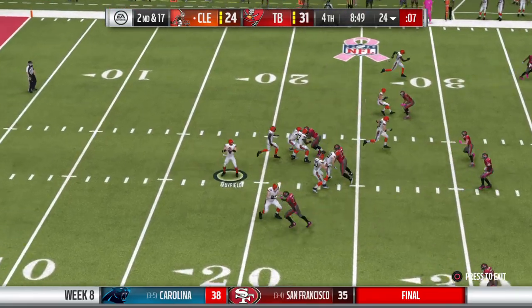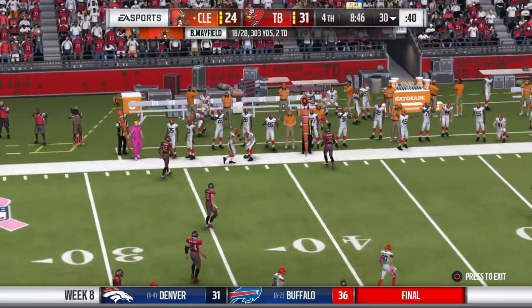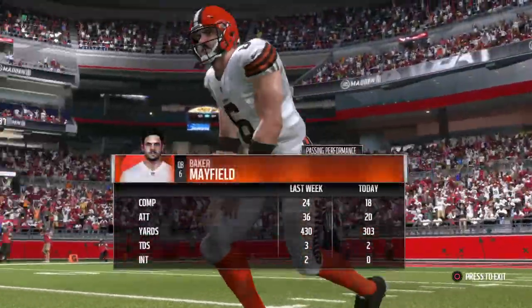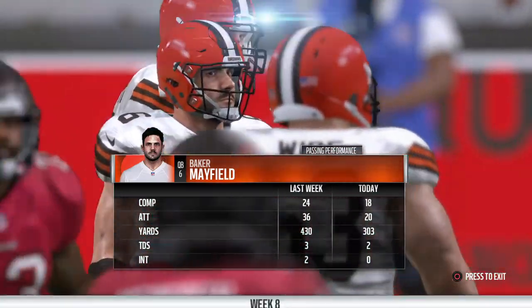Brand 38. From the shotgun, he'll look to throw. And he's got his man on the out route. 6 yards is the pickup, and that'll lead to a third down. And with this guy, I don't know that you're surprised when he has back-to-back games like this.